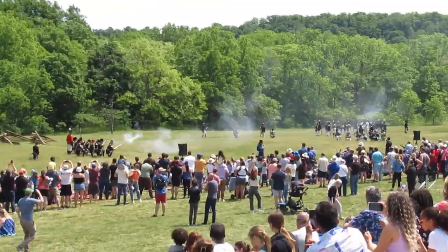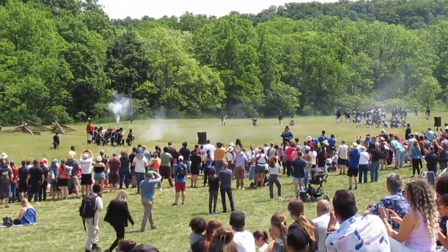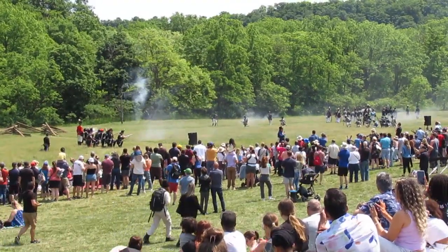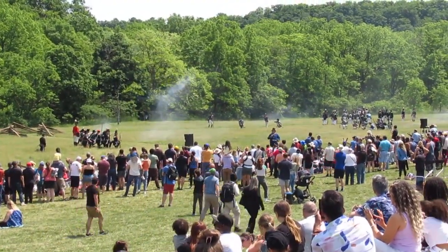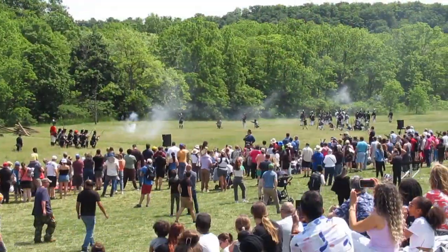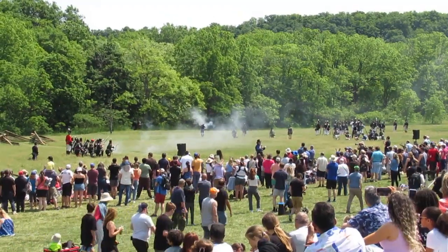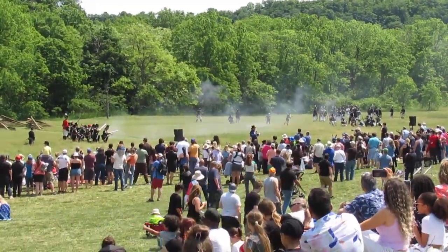Now with the light infantry, we see on both sides, they're kneeling. I get a lot of people that often ask, well, why did they stand up 200 years ago? And more importantly, why did they stand up in big, long lines? There's actually a very good reason for it, and it's because of the firearms themselves. They're using flintlock, smoothbore muskets.